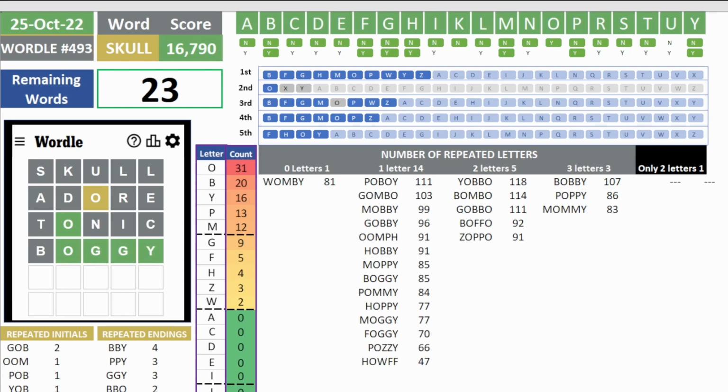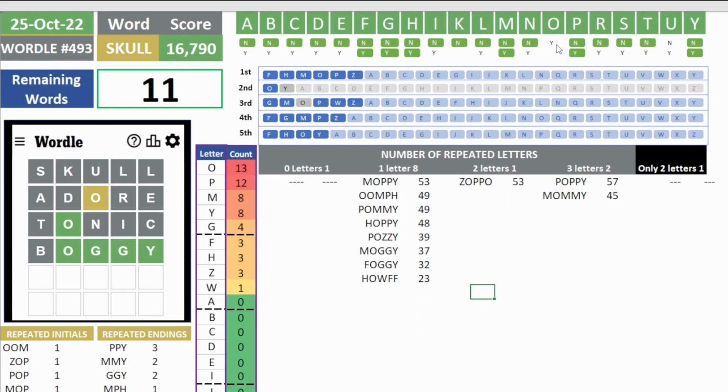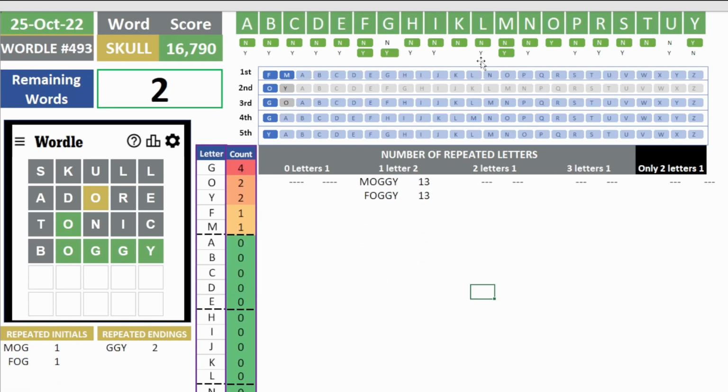Oh. All right. So we have four letters. But there's no B in the answer. Oh, we already had it. G is showing up twice. And Y is in the answer as well. All right, so everything gets pre-selected except for the first letter. So F and M. Oh, it has to be foggy. We are in the Halloween season, and I'm using Halloween theme words, so it has to be foggy.